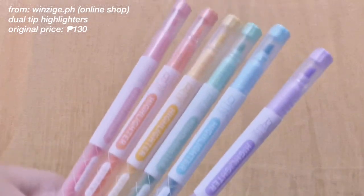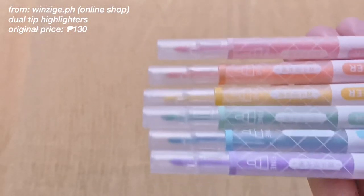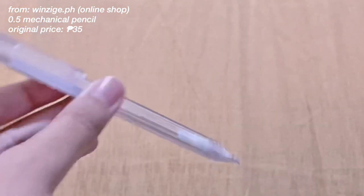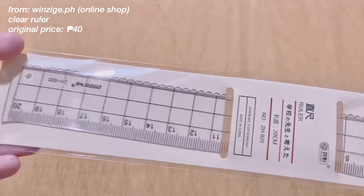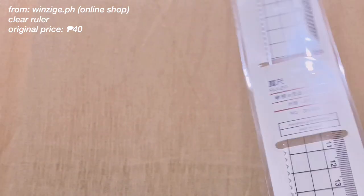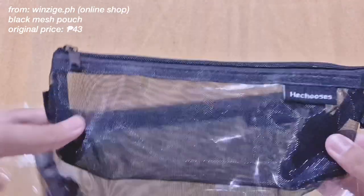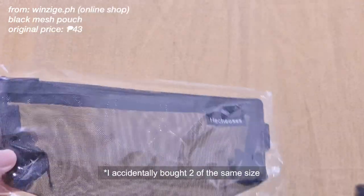Okay, so I got these highlighters from Shopee and they have a fine tip. And I also got a mechanical pencil. I also got this clear ruler because it looks aesthetic and it was pretty cheap. And I also got these pouches. I accidentally bought two. So, yeah, let's not talk about it.